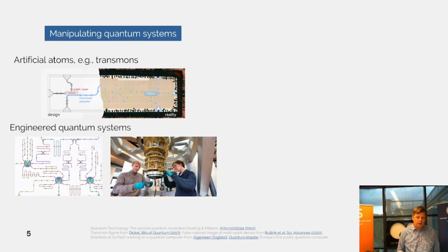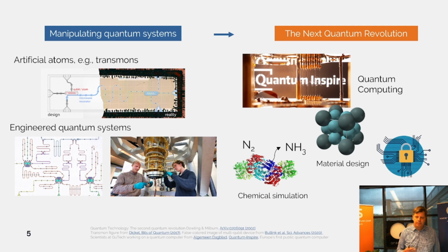Quantum means that we are manipulating quantum systems and are able to form artificial atoms and engineer them such that we can do computing with these items. And our hope is that this second quantum revolution offers, with respect to quantum computing, far-reaching potential applications in healthcare, chemical simulations, or material science.